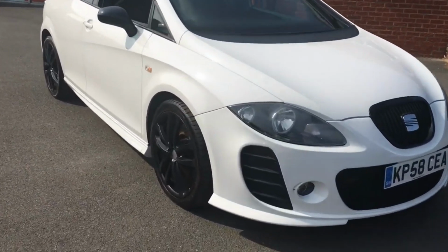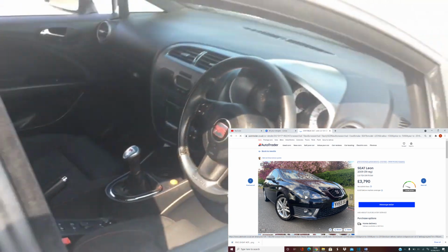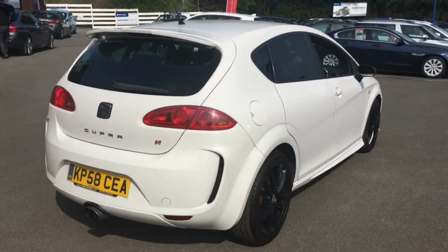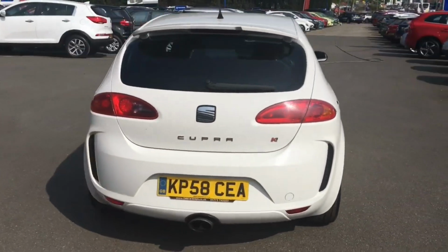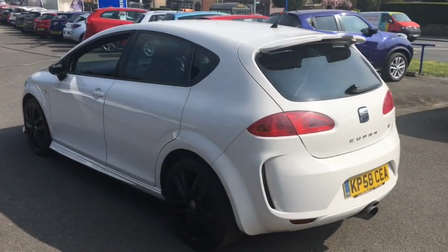Coming in at number 3, I have gone for the Seat Leon Cupra. Now, Cupra or FR, depending on which one you go for, it really doesn't matter. I think this is an excellent hot hatch. Now, this is going to be a bit more on the expensive side in terms of running it, just because it's more sporty, you've got fatter tyres, and you've got a bigger engine. So it is something to consider.